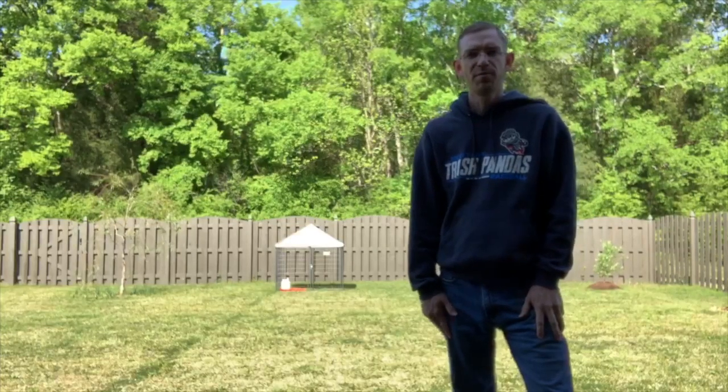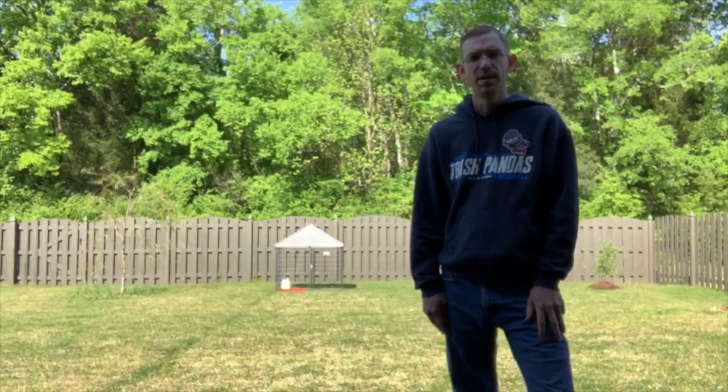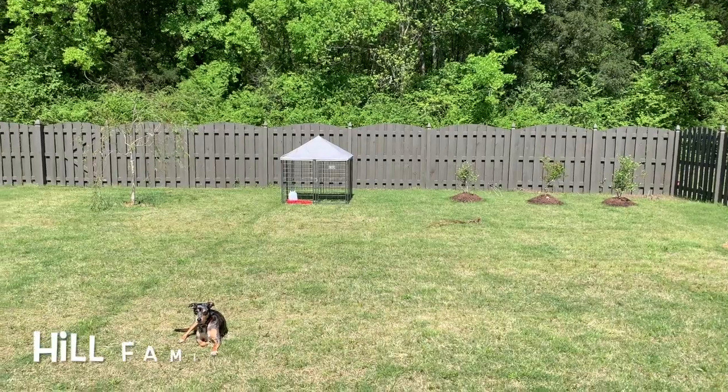We're getting ready for the arrival of 20 Coturnix quail. They're going to be about 4 weeks old when they arrive. They're coming in the mail, overnight shipping. We're expecting those to show up sometime this week.